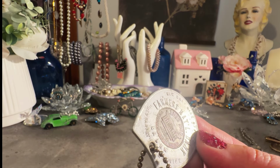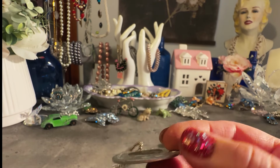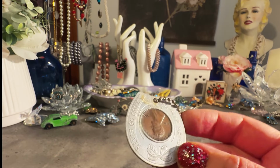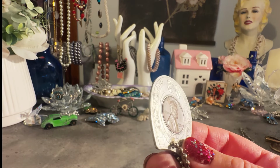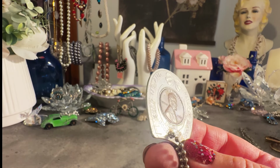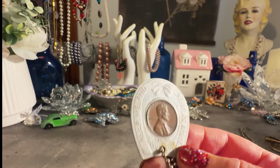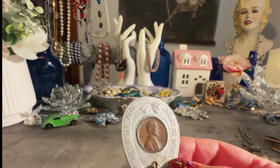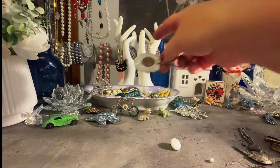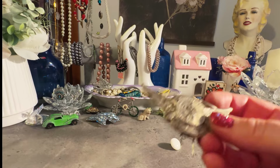Here's a Farmers National Bank lucky penny. So they put a penny in here. A lot of times you could win these from the fairs. This is cute. I kind of have a lot of these, actually. I've been collecting these for some reason. I don't know why. I kind of just like them. They're interesting. I have one right there, too. We might just... So, yeah, that's cute.